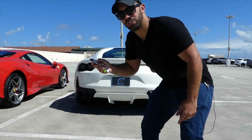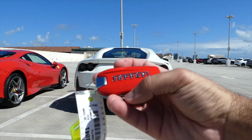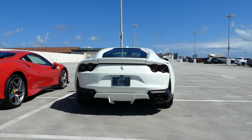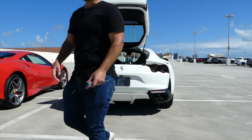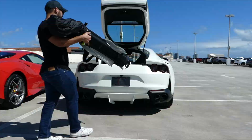Of course, let me just show you the key real quick. It's red, it has Ferrari on it, it's very heavy, I love it. And right here you have the button to pop the trunk open. So there you go, you see that it opens up. Let me open it before I take the clubs. You just lift it up right there, bam. And let me take my trusty golf clubs. I have my golf clubs right here, and I'm gonna put them in there.